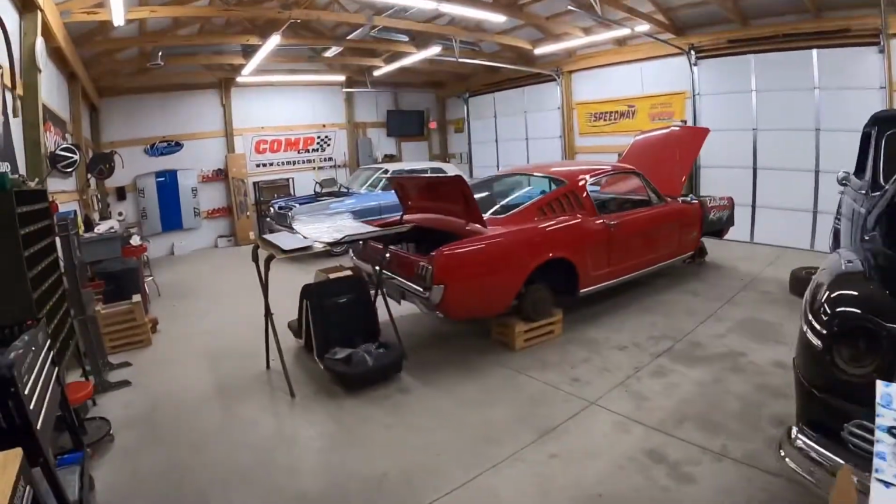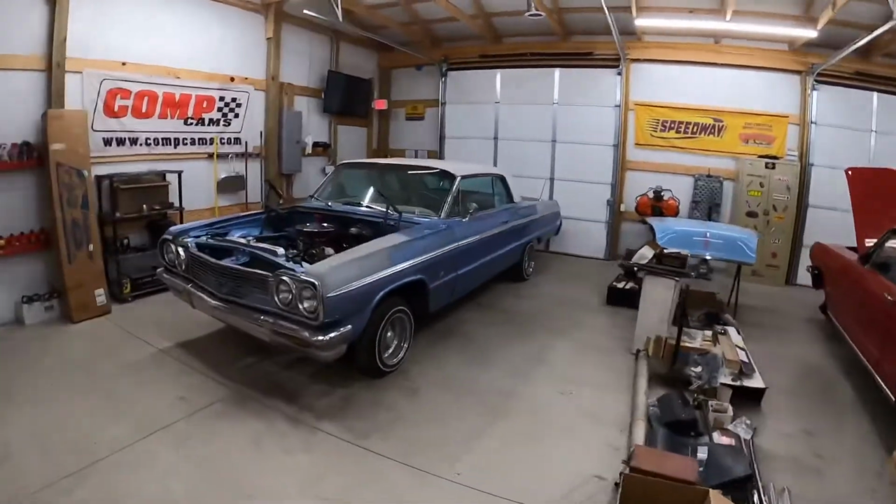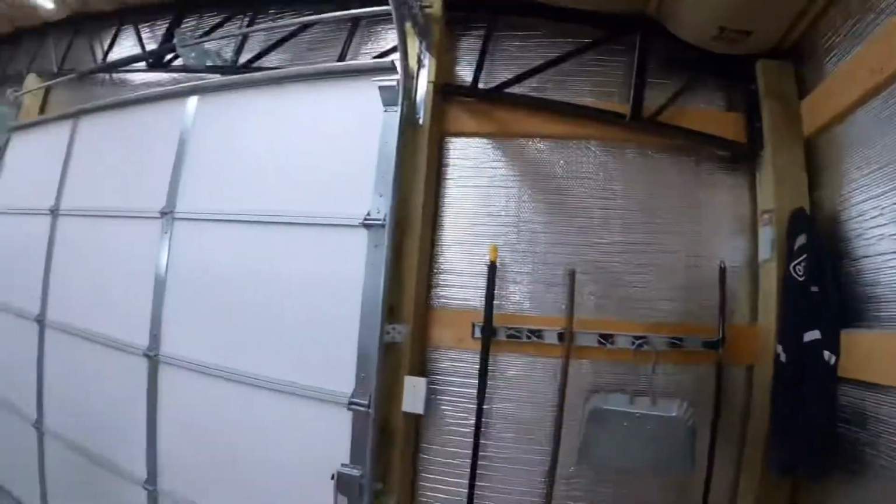But this is the clean shop. Just figured I'd give you a short little tour. We'll go over here and see what we got in the other shops. So all right, we're here in the bodywork area. I'm gonna turn this around.